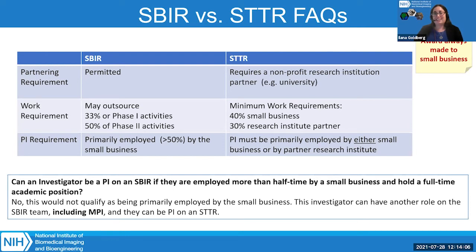Which one is better to apply for is always a question I get. I like to answer it this way. We have more funding available in our SBIR grant program, but we have fewer applications for our STTR grant program. So what that really means is the method to pick is the method that will help you perform the best science possible. So if you have a PI on your grant application and that PI is integral to getting your science done and they work for the university, then please use our STTR mechanisms. That's what they're there for. If not, then of course you're welcome to apply to our SBIR mechanism.